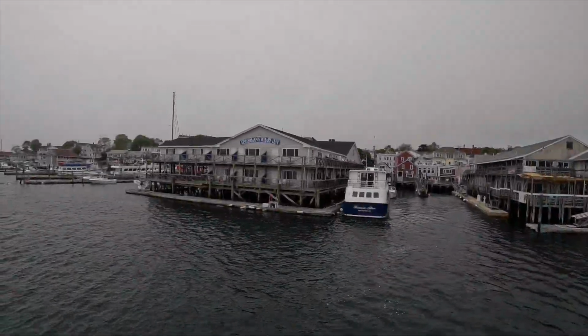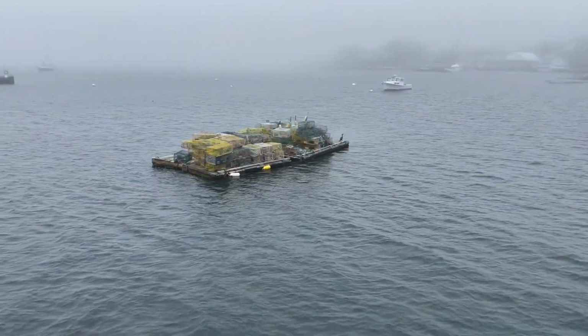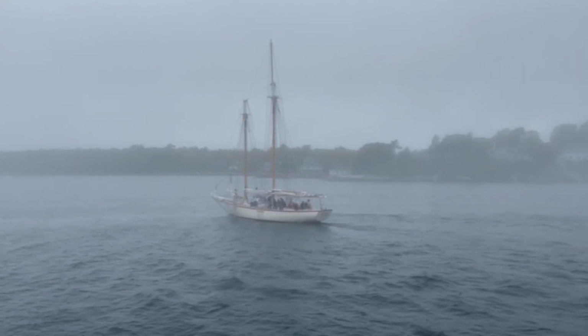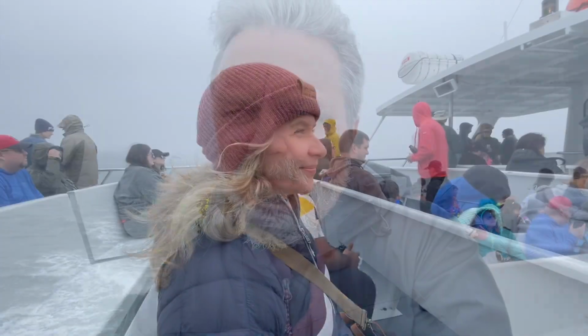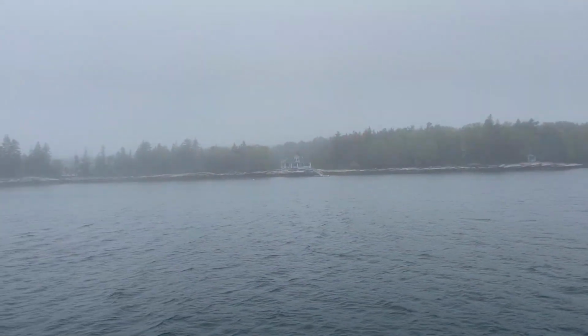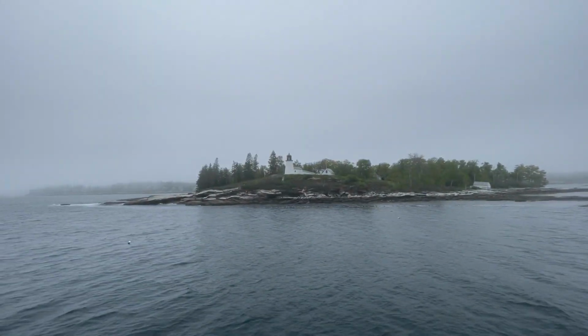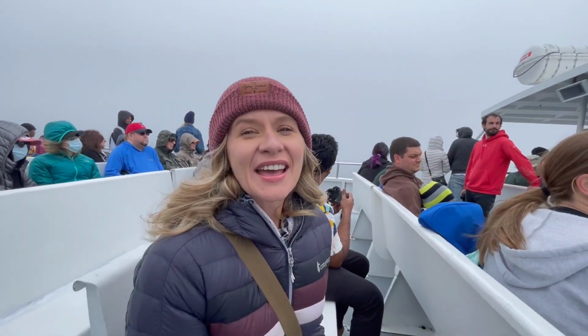As we made our way out to sea, Captain Nick and the crew mentioned that it'd be rolly out there and to hold on to something anytime we were standing. It really feels like being on a big lake in a smaller boat right now. Fog's ruining the views again.